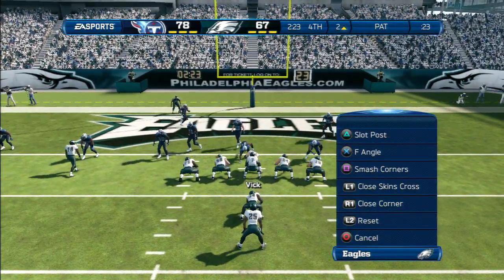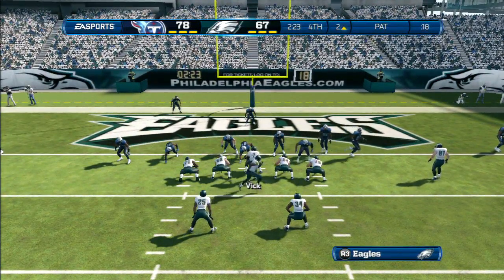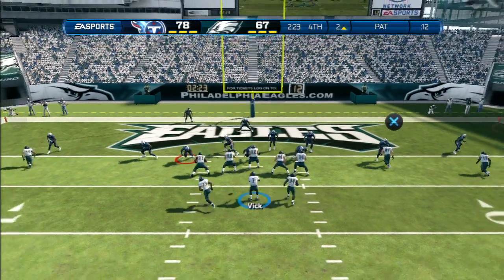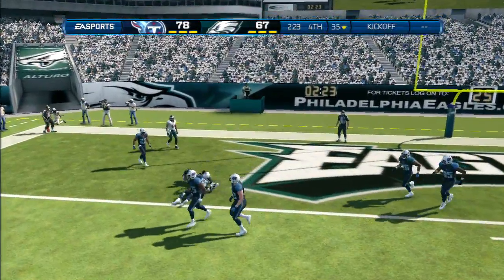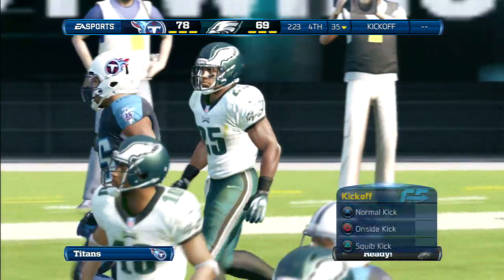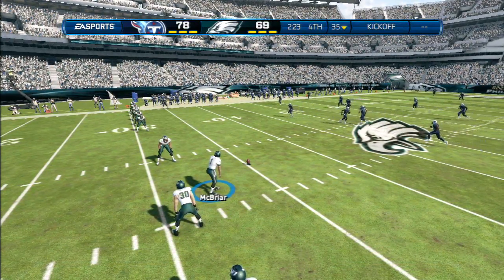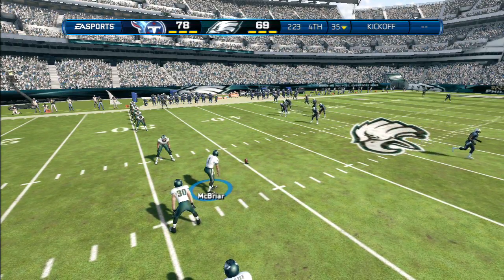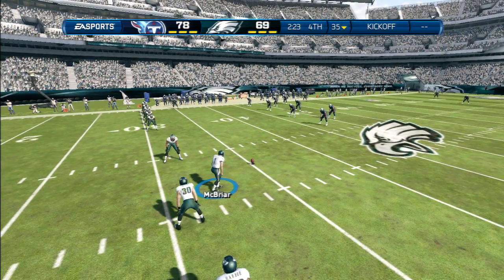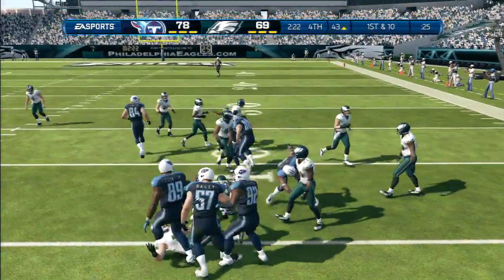The defense is showing blitz here. The quarterback mixing things up at the line of scrimmage. From the gun. From 2 yards out, they get it across and secure 2 extra points. They want the football back as they line up now in an onside kick formation. Receiving team has the recovery.